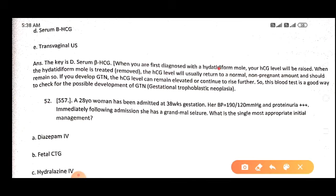When you first diagnose hydatidiform mole, the HCG level will be raised. When the hydatidiform mole is treated and removed, the HCG level usually returns to the normal non-pregnant amount and should remain so. If you develop gestational trophoblastic neoplasia, the HCG remains elevated and continues to rise further. So this blood test is a good way to check for the possible development of gestational trophoblastic neoplasia. So guys, I hope it's clear till now.